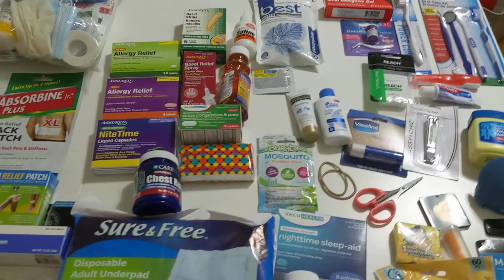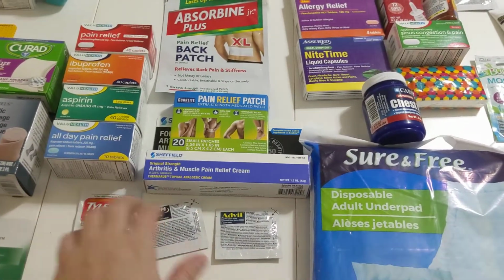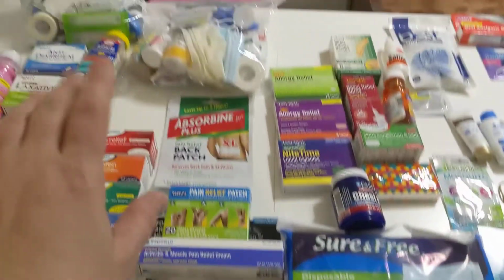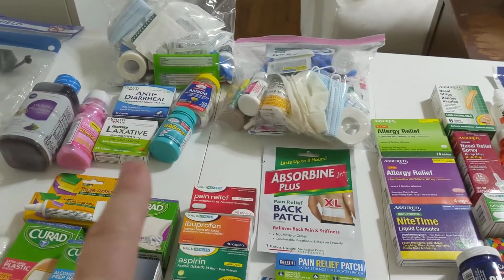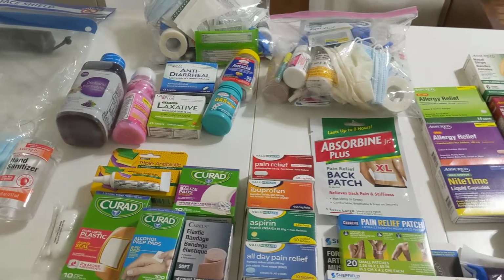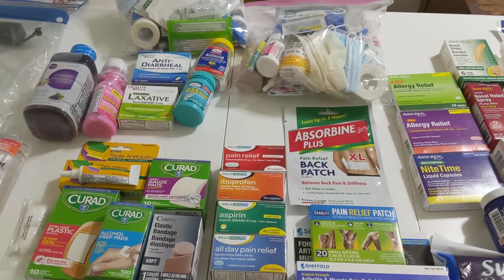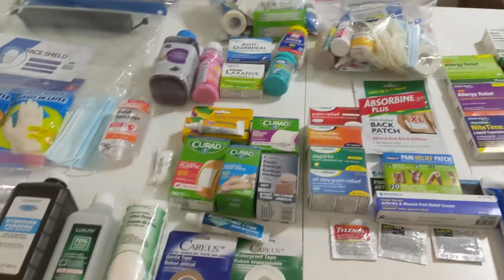I have some of the smaller medications like this in my purse because they just slip in really easily. I also have a lot of these items in my various medical kits for my bug out bag, my get home bag in my car, things like that. So if you're looking to start a basic first aid kit and the cost of it seems a bit overwhelming, head to the Dollar Tree and pick up some basics.